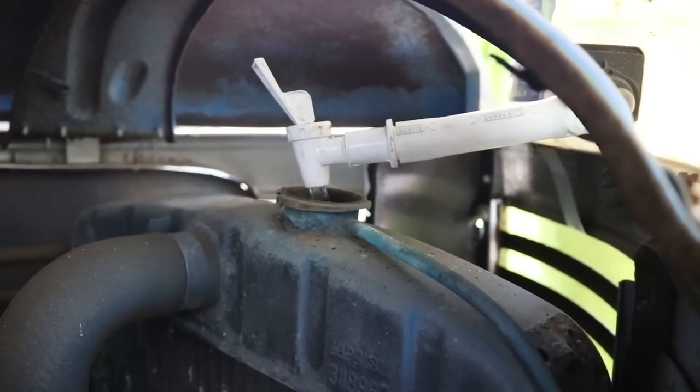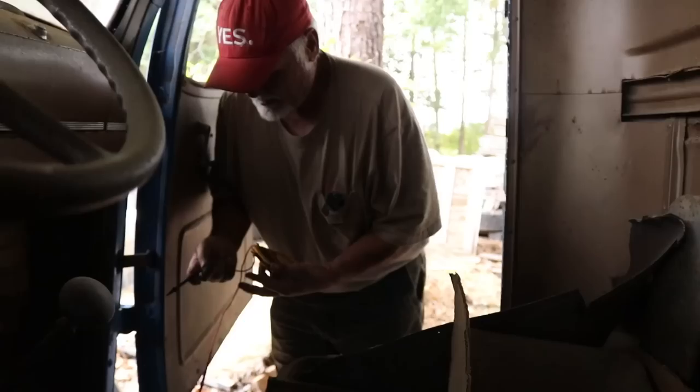This is that water that this truck will use, and eventually that water will be gone. It will need to be replaced.